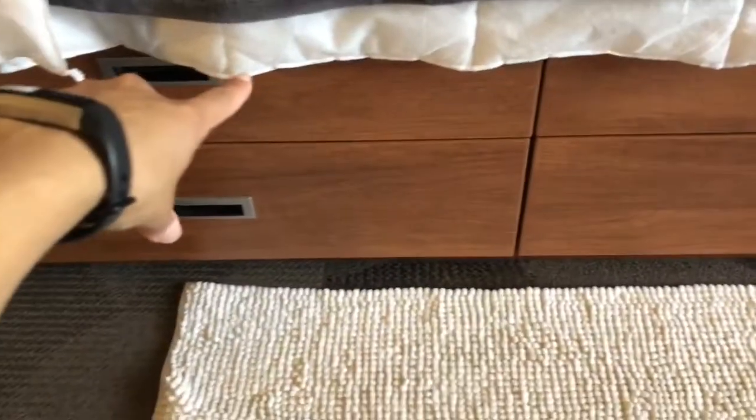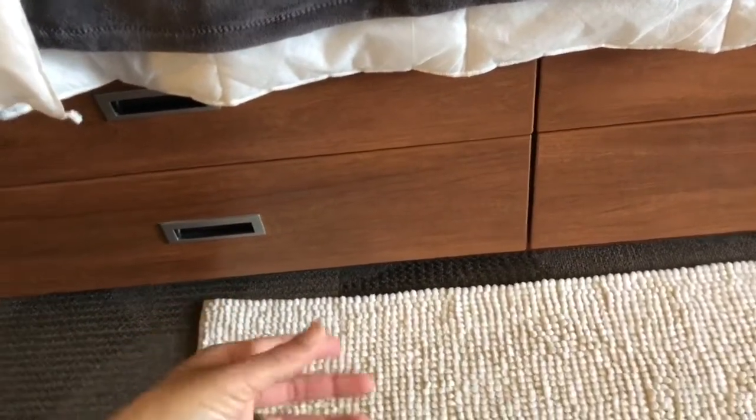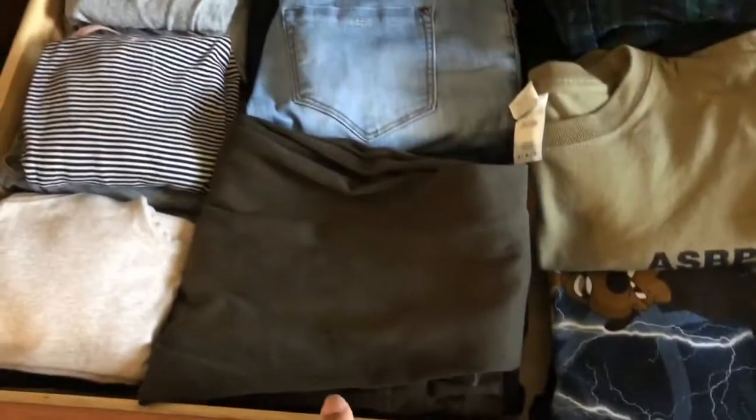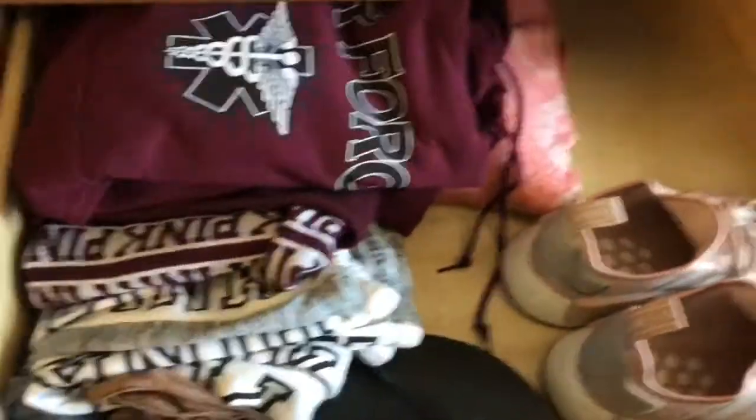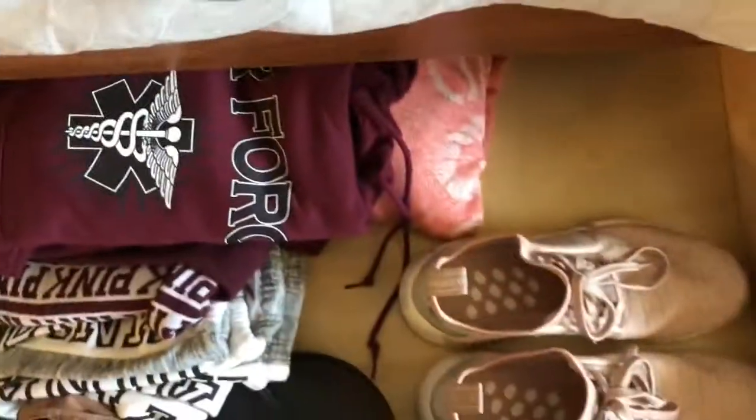My PT clothes are in the top one. I have sand tees and socks and everything in there, civilian clothes here. And then this bottom one is more civilian clothes, and I put my shoes in here too. And my favorite Air Force medic's shirt. Over here, I put my backpack and my boots right when I get out from school.